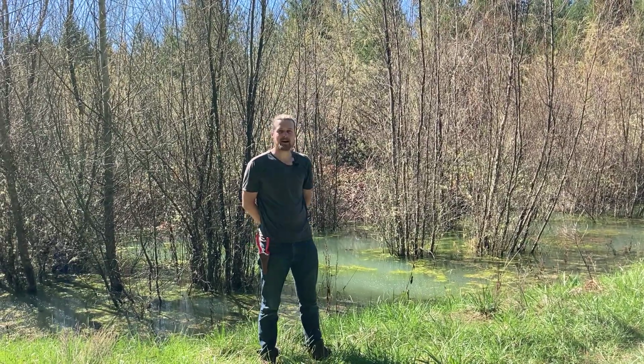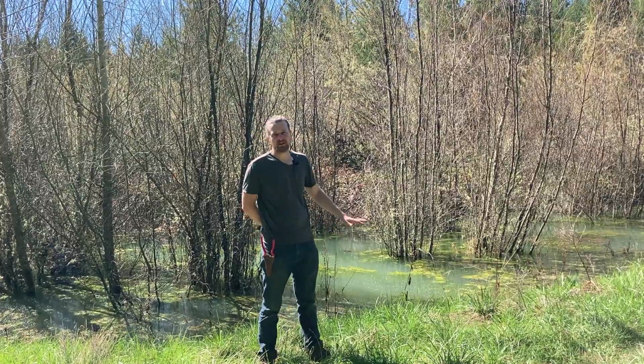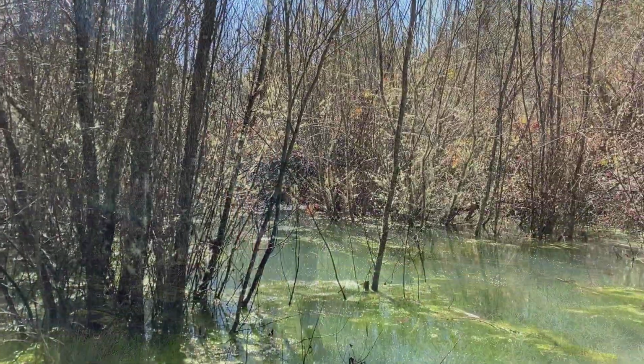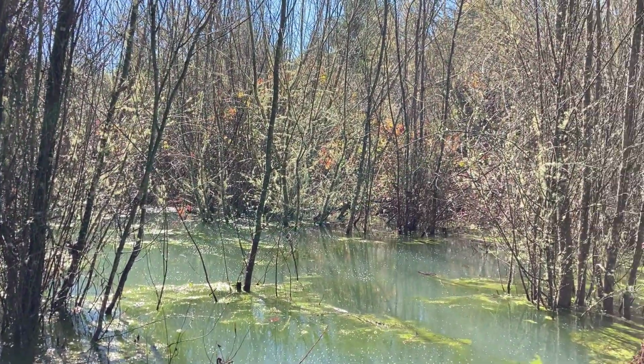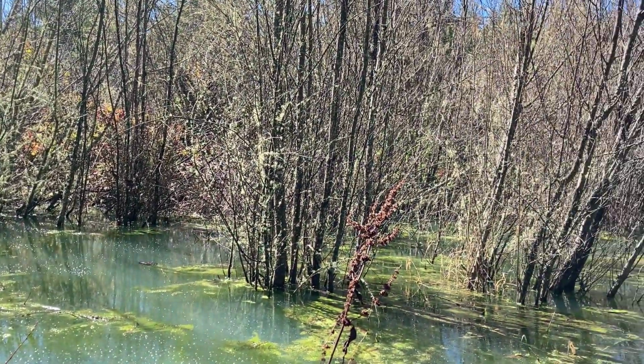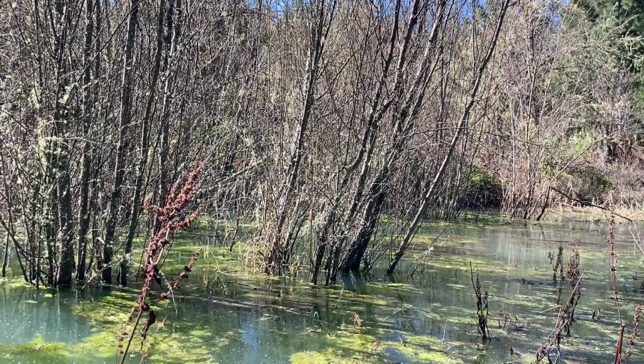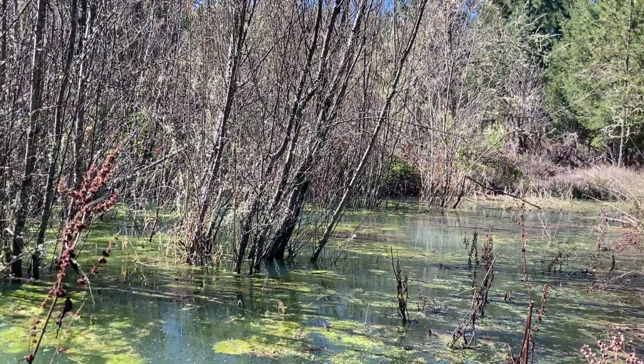So this behind me is a habitat pond. It's designed specifically to fill and drain throughout the year, as opposed to an irrigation pond, which holds water year-round. And the reason that's important is because we have several endangered frog species on site that need what's called ephemeral ponds, ponds that drain in the summer, in order to reproduce.